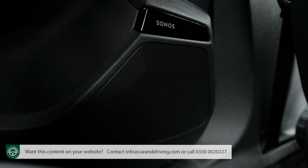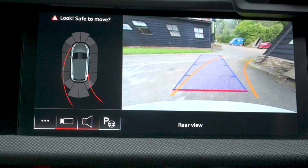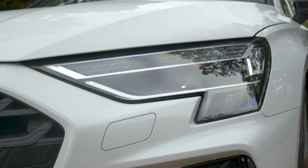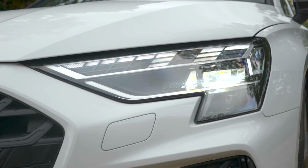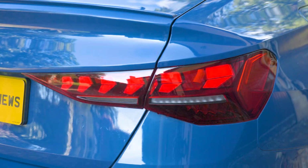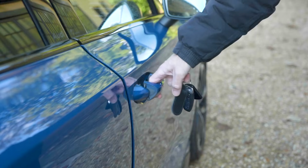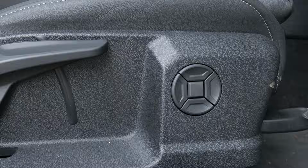Now that gives you the new Sonos 3D premium sound system, along with a head-up display, a reversing camera, and adaptive cruise assist. If you've £5,000 more to spend, the Technology Pack Pro gives you all this, plus matrix LED headlights and LED tail lights, a panoramic glass sunroof, comfort key keyless entry, powered front seat adjustment with a memory function.